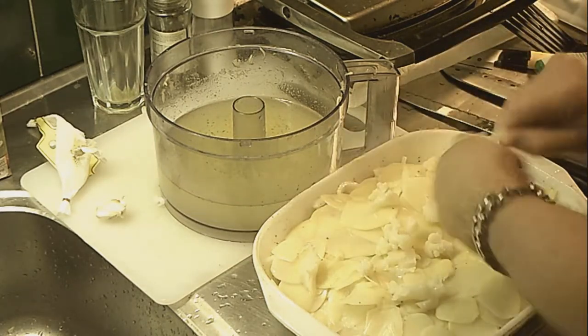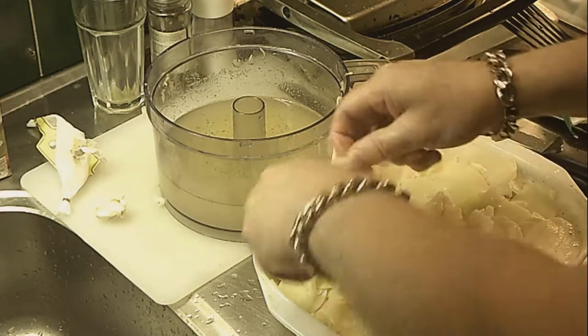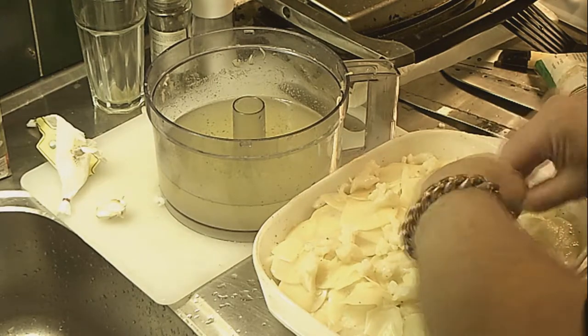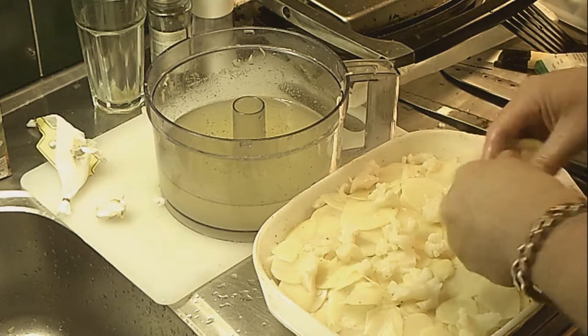I use cauliflower in most everything, even salad sometimes. And that's just because I like it that much.